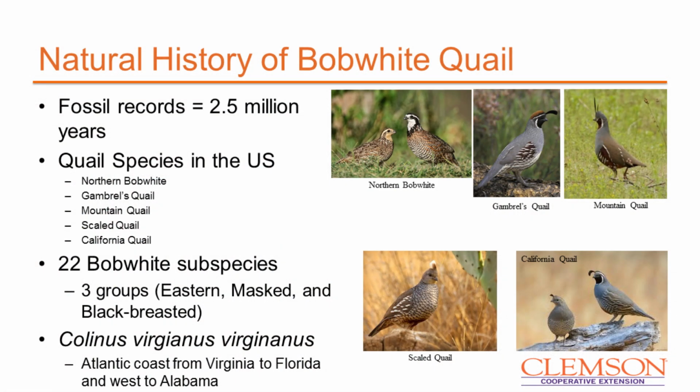The natural history: bobwhites are not new to the New World. They've been here in fossil records for over 2.5 million years, so they've been around a long time. Over that 2.5 million years, I'm sure the population has risen and fallen based on what has happened with habitat over that duration. There are multiple quail species in the U.S. The one we're focused on today, obviously, is the northern bobwhite.